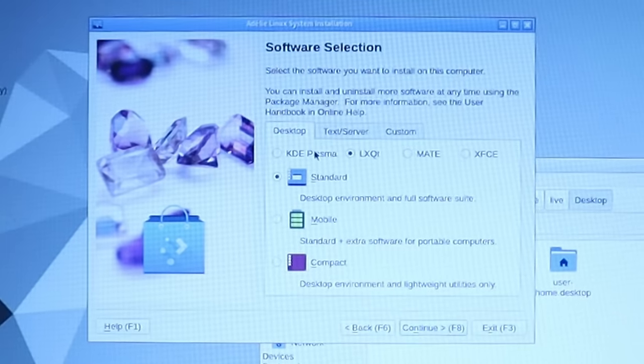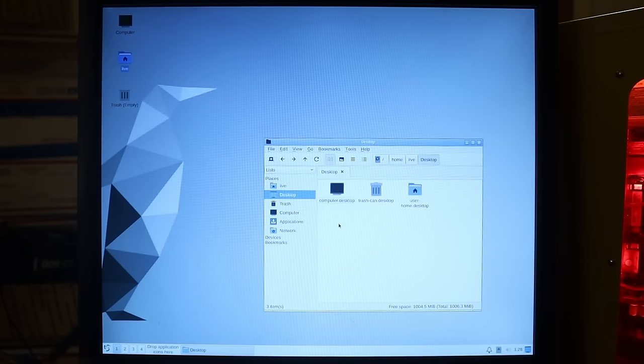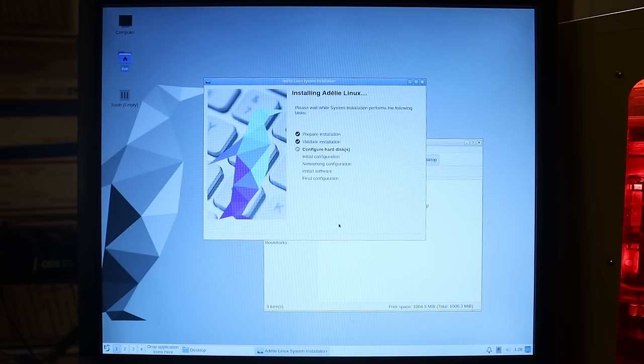KDE Plasma on this thing? Could you imagine? Yes. I definitely live in Indianapolis. Of course I do. All right, well, goddamn.